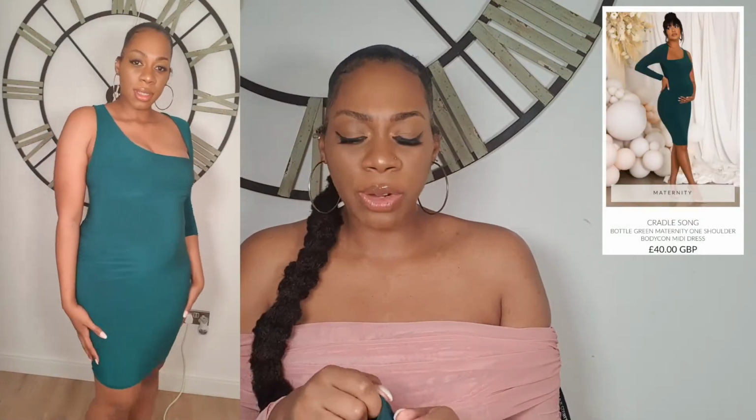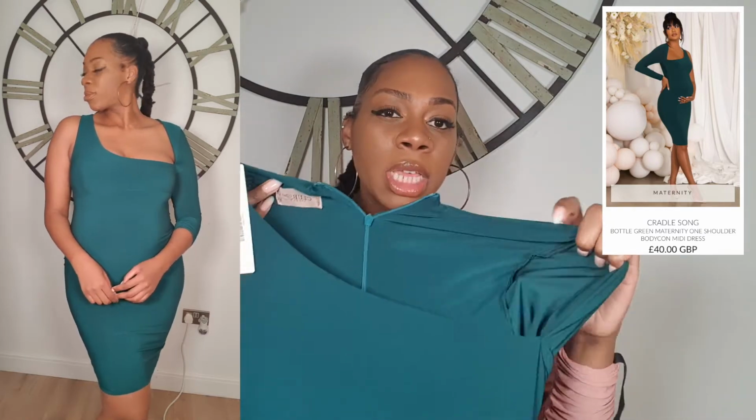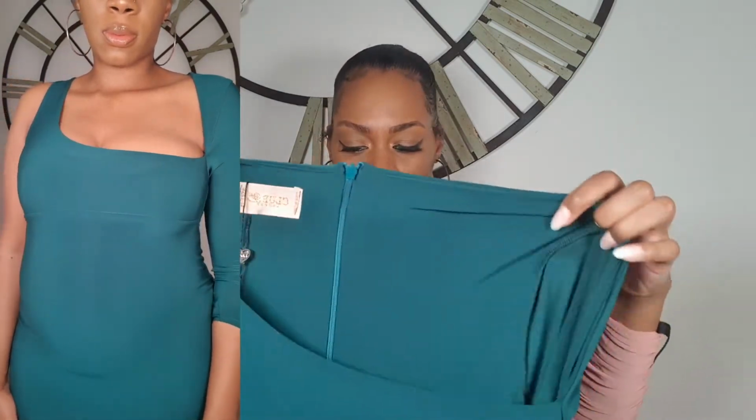Next dress I have, I picked up in this green colour. I'm not sure why I did that. I think I was thinking maybe for the season it might be good because, you know, January, February times is still quite cold, so I thought the green might be nice for the season. But I think that this dress would look better in the black. It comes in black as well. This dress is called the Bottle Green Maternity One Shoulder Bodycon Midi Dress, and I picked it up in a size 12 as well. I picked everything up in a size 12.